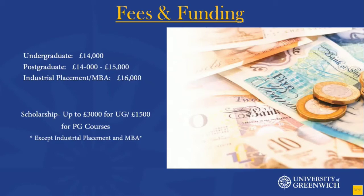So you just have to fill that form up, and we have a panel who judges the answers and everything, and based on that we provide the scholarship. We do not provide scholarship to industrial practice and MBA courses students, because we are already giving them an opportunity to go for a placement year. So we do not have scholarship for these students.